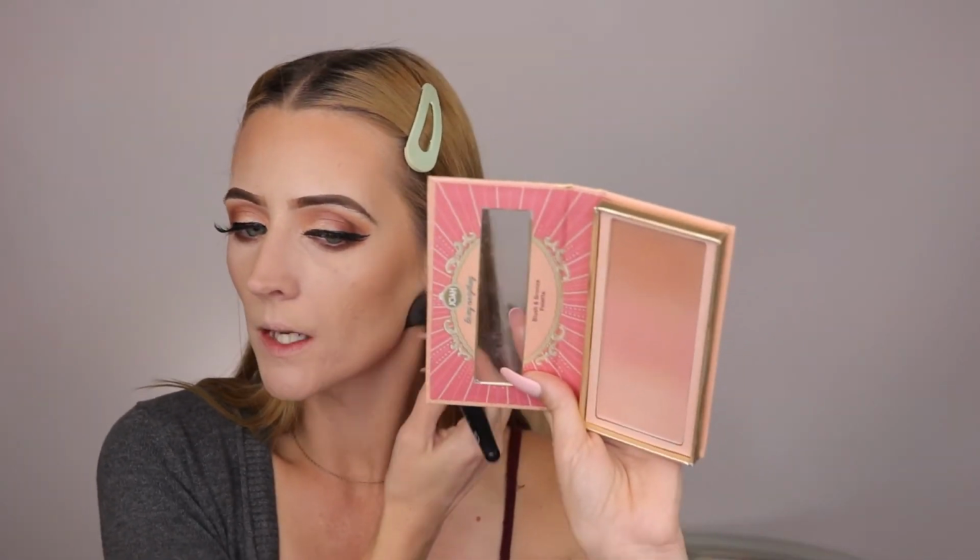Another thing I like about palettes like this is that you kind of have everything in one. So if you're traveling, you don't have to worry about packing up and carrying a bunch of different palettes and compacts. These definitely come in handy, especially when it's a smaller dual product like this. Not a big giant one that has 6 or 7 in it, but just something small like this. It's really handy for when you're traveling.